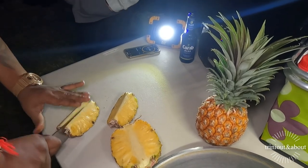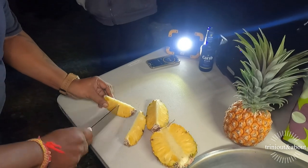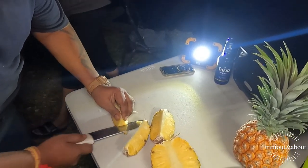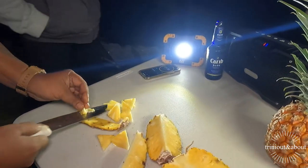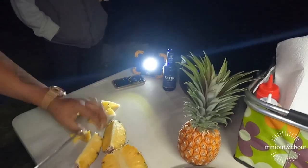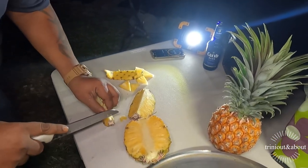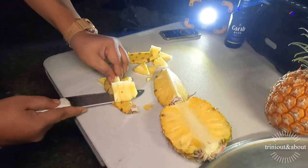I don't have a cutting board, so it's hard. Don't make no excuse. You see, two minutes. Your time is your time. It's so good on here, watch it. Alright, you're still high. Two minutes per pineapple or two minutes for the whole pineapple? Per pineapple.